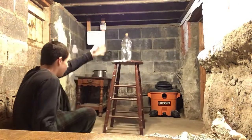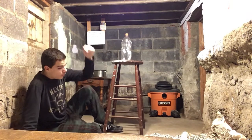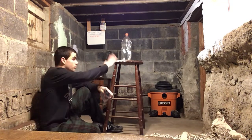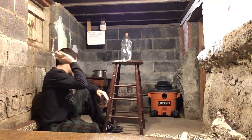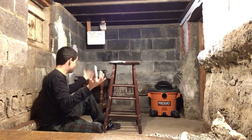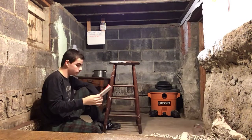We don't want to be doing our experiments on the stool and then get the rug all wet. We want to avoid that. So make sure you do all of your experiments on the stool, but if they involve anything that gets wet, maybe push the stool back a little bit. Try to make it so it's not going to make the rug wet, because if that happens, that will not be good.